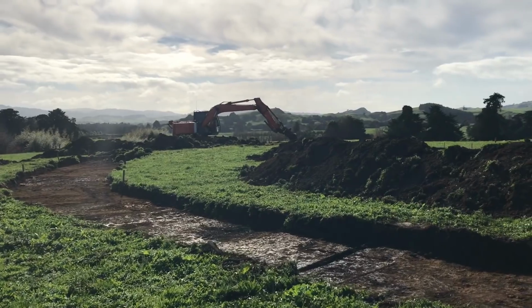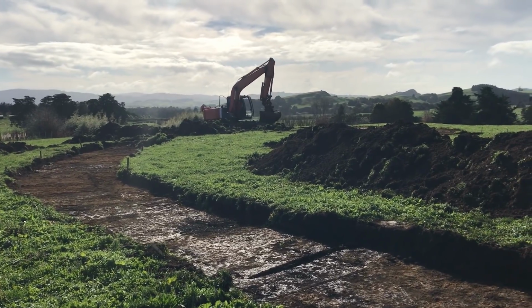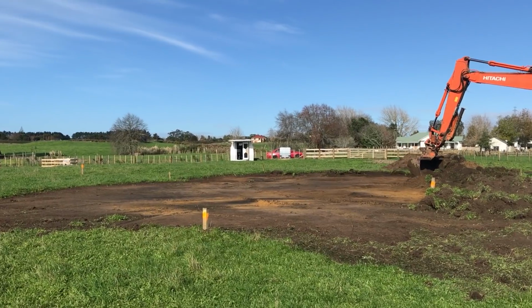In terms of building a house, we decided to go for a transportable one. So one that was built off-site and then transported up onto the property. So the very first thing that we did was put in a driveway. So we got a big excavator in and we dug out the driveway and put in a heap of metal. We also got the house site leveled.